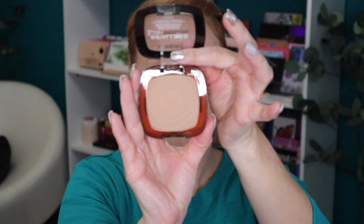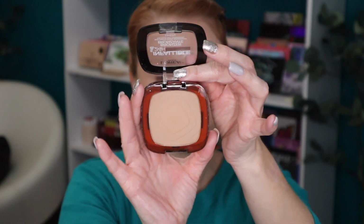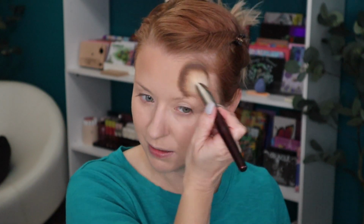The shade that I picked up, this one is, what shade? I'm looking for the shade Light. I got the shade Light. Now there is, oh, the mirror is on the bottom. Okay, so I'm going to use my BK 107. I think that's a nice shade. It's definitely going to be a good shade going into fall and winter for me. Any sort of tan that I had from the summer is definitely gone.